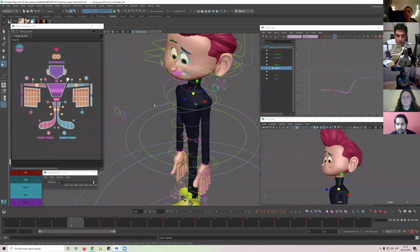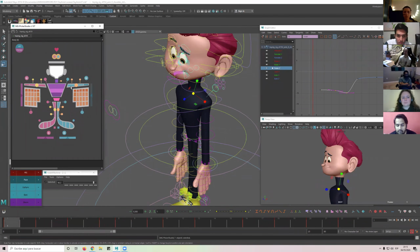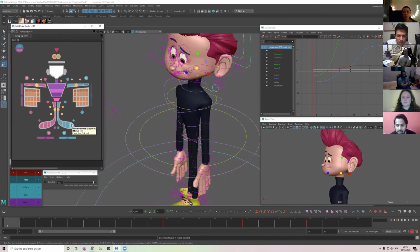Okay, so before finishing, I'm trying to do the head here. The head is like the main thing we have, so that's what has to work 100%. So I'm gonna try to have that before the end of the lesson.